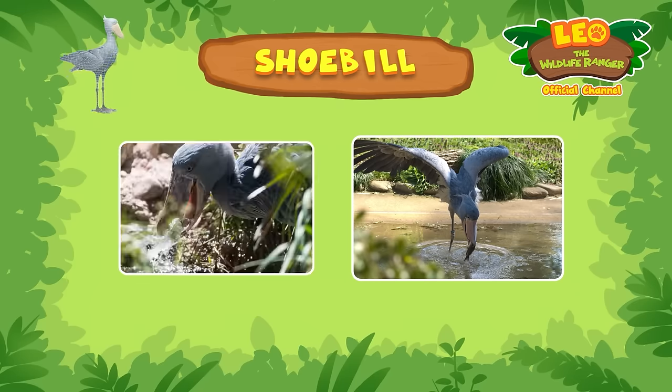Oh, it says here that shoebills can stay as still as a statue for hours without moving. So it's an actual bird? I think so. The only way to know for sure is to make it move. Oh, then let's get to it. What are you doing, Zoomy? She's trying to get a reaction out of the shoebill. Hero!